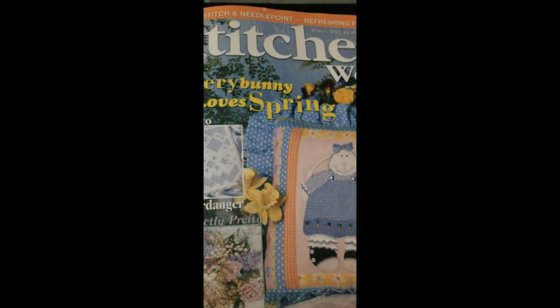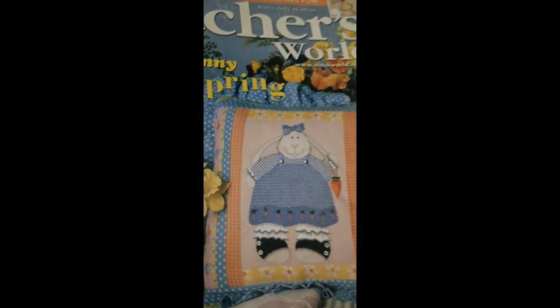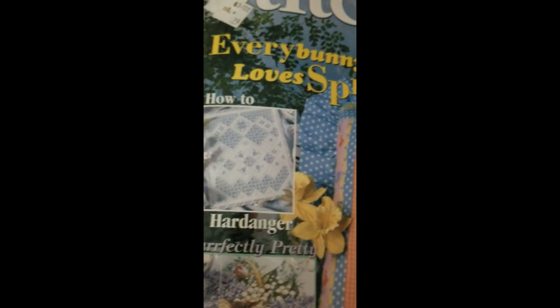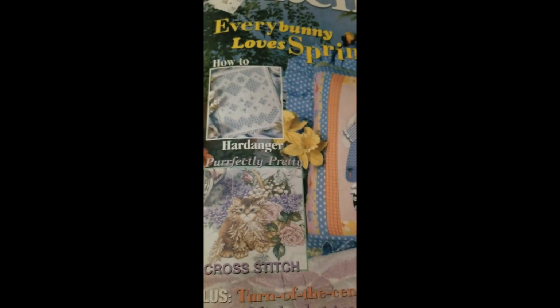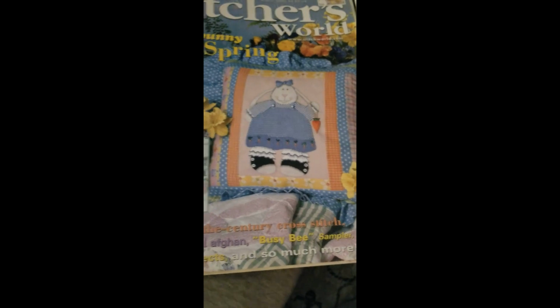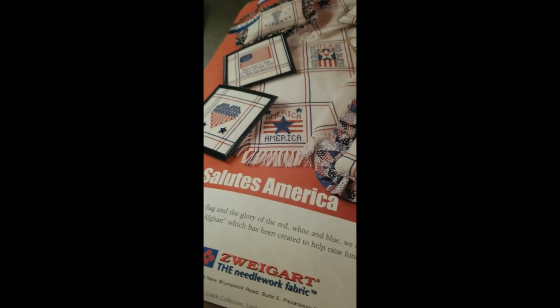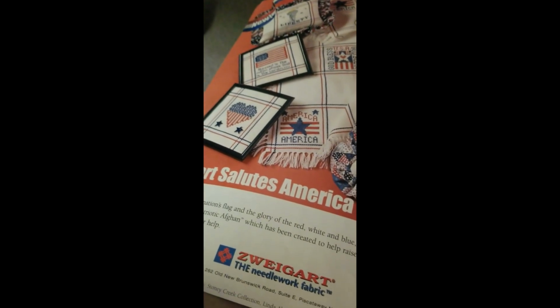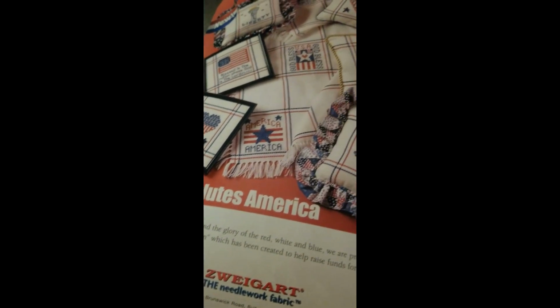Everybody loves spring. This cute little bunny there on a pillow. Heart of Hard Danger, not sure what that is. Perfectly pretty cross stitch, plus turn of the century cross stitch. Ursula Michael Afghan Busy Bee sampler. Easy Easter projects and so much more. And then we get a couple ads to begin with. Zygarde salutes America.